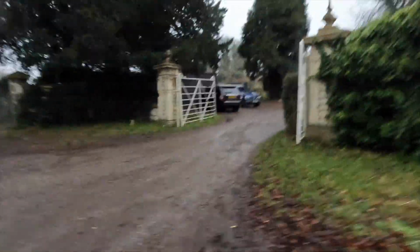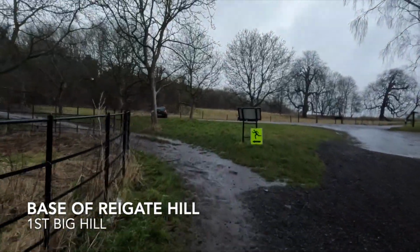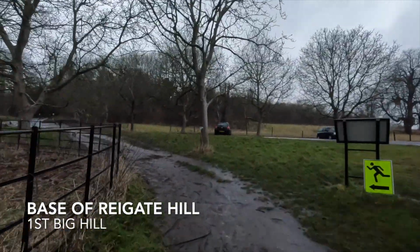Okay. Time to start climbing. Look. 2 and a bit miles in. Start of Raggate Hill. Up to the bandstand.